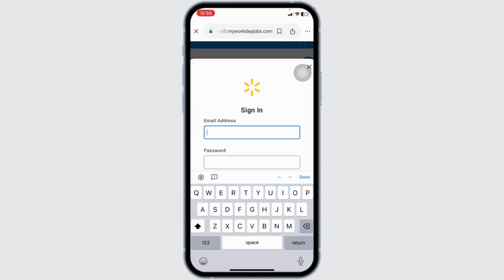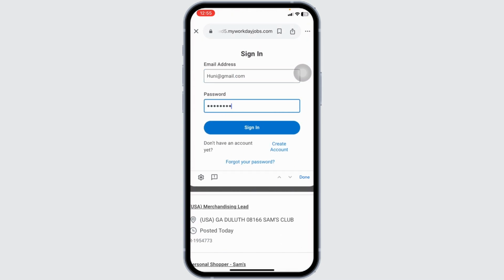All you have to do is provide the credentials. Type in your email address and type in the password. If you have forgotten your password, you can click on this option to recover it. Once you provide all the details, click on sign in, and just with that, you'll be logged into your account. So this way you can easily log into Walmart Courier's account.